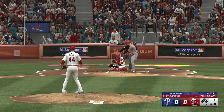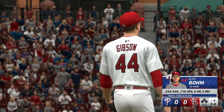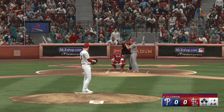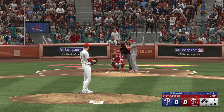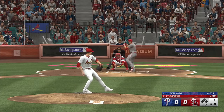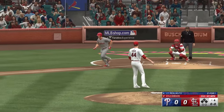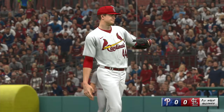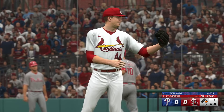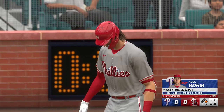The next offering misses, and that's ball three. He hasn't fallen behind in the count like this all day. He's in danger of walking his first batter right here. It's a leadoff walk, and that's the go-ahead run. Pretty easy walk right there. Last pitch wasn't even much to think about. Leading off for Philadelphia. And now it's Alec Bohm, and he's already singled in this game.